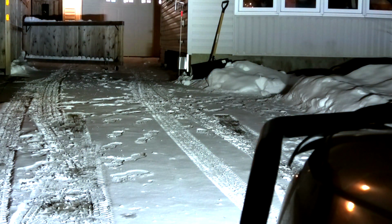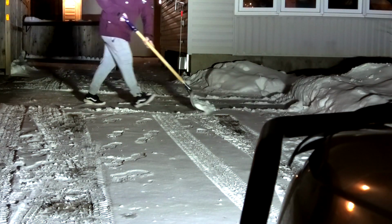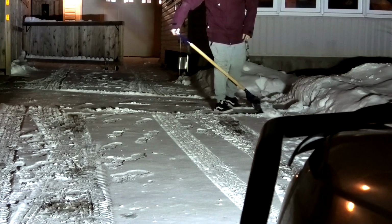One thing to note is that these are generally not legal for on-road use. I mostly use mine as a work light, and I never shine it through the back window of cars that cut me off.